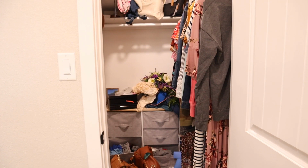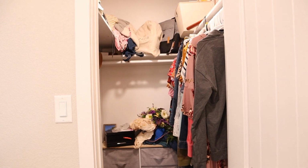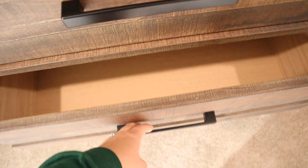And this is what our three master bedroom closets looked like before I got started. They were really messy, and they usually aren't this messy, but things had just gotten really crazy the last couple weeks. So it was a good time to just get in here and start decluttering and organizing.